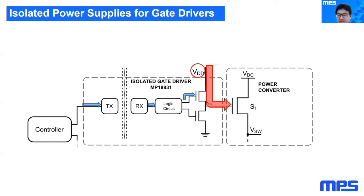As we can see, the gate drivers do need power sources on the secondary side, which is illustrated by VDD on this diagram. So isolated power supplies are required for the gate drive circuits.